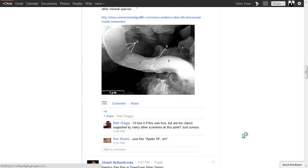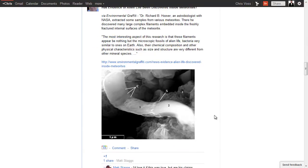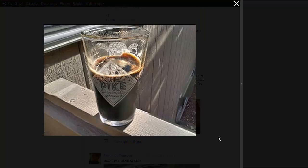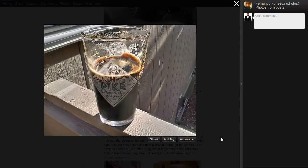Let's see if we can find one really quick here. Let's take a look at this photo. And the new feature that's been added here is if you click on Actions down here at the bottom, you can see we now have a Download Photo menu. Before, you just had to do a right-click Save As to get a photo, but now you can just click Download Photo. It will download the photo for you if the user is allowing you to download photos. Pretty cool.